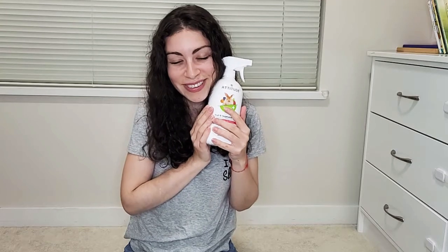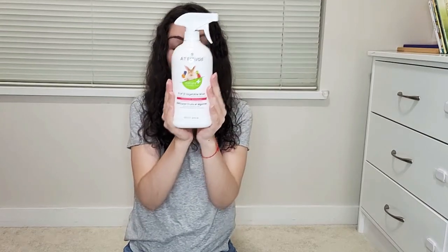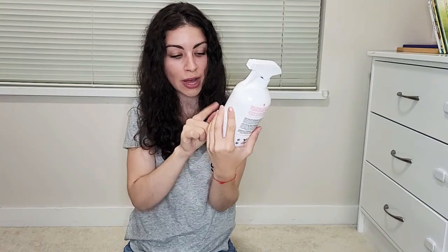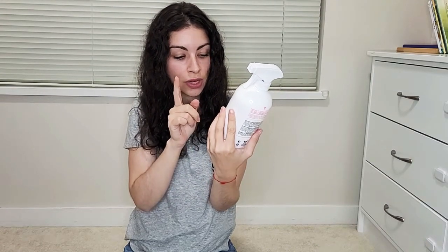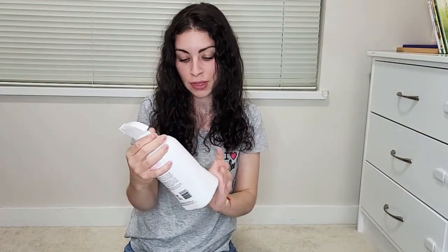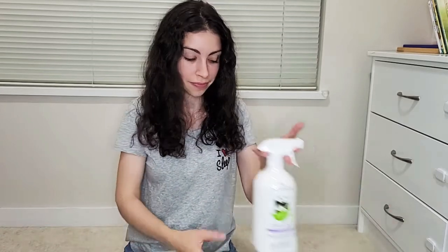Anyway, I got this from Attitude. Yes, I love this company so much. Fruit and vegetable wash, helps remove wax, chemical residue, and dirt. It's hypoallergenic, fragrance-free, cruelty-free. It's wonderful, made in Canada. Love it. Very excited because I don't have to have nightmares about how many people have touched my food before I touched it and then ate it.